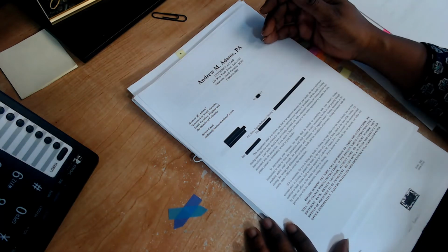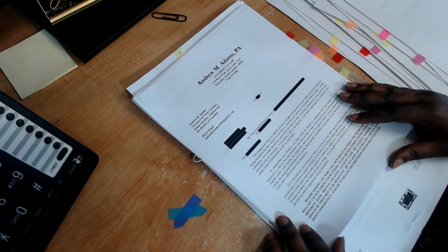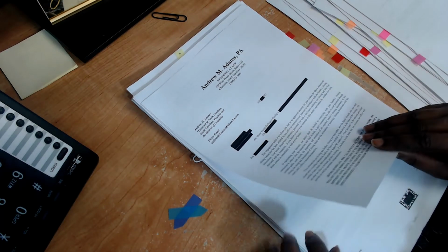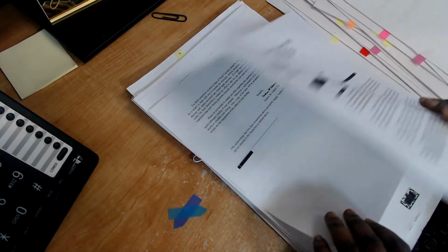Andrew M. Adams is the attorney that your lender is using for this closing. This is his engagement letter introducing himself and his role in the closing process. You can look through the rest of the document, sign to acknowledge.